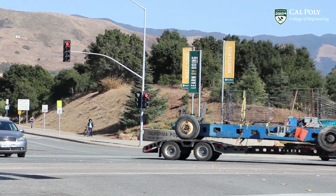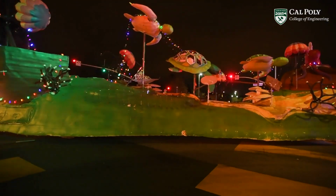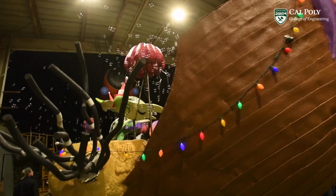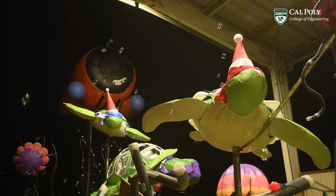Just before Christmas, we'll move the float from the Pomona campus to the city of Pasadena. Then we'll be back at 7 a.m. on December 26th to start the decorations, and now's when all the flowers start to come on, and it's the final push before the parade on New Year's Day.